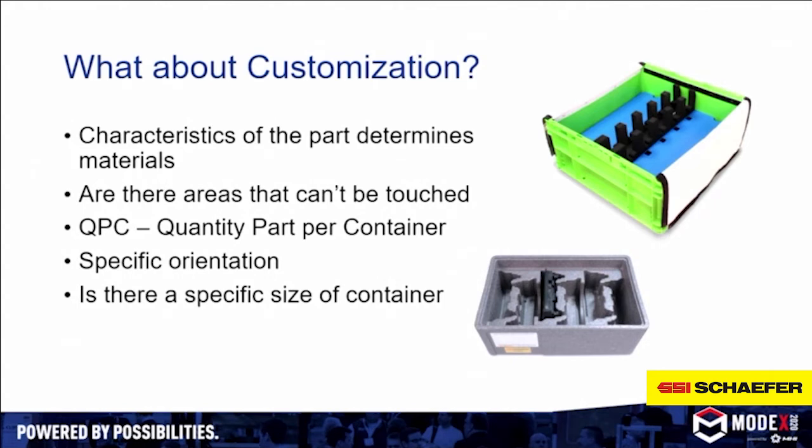So customization is really a key aspect of our industry. We have standardized products, pallets, containers, standard footprints, but how do we take a standard product and make that fit the individual customer's application, whether that's their product, part protection, or maximizing the amount of parts that go in? So we look at that in a number of different ways.